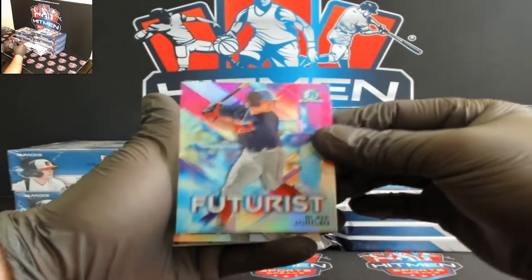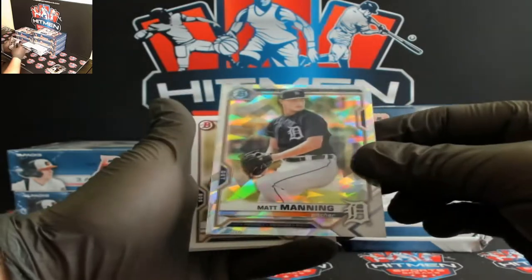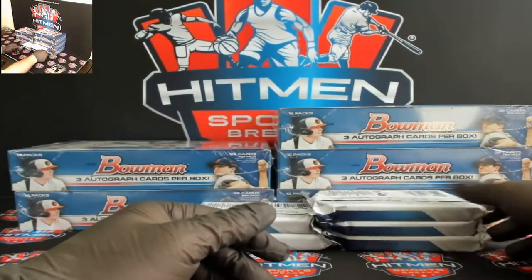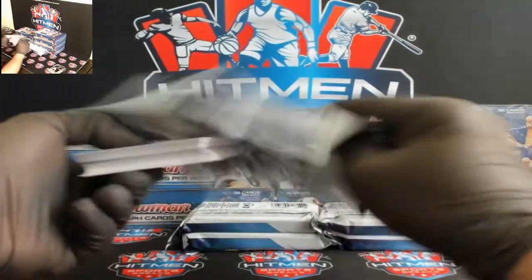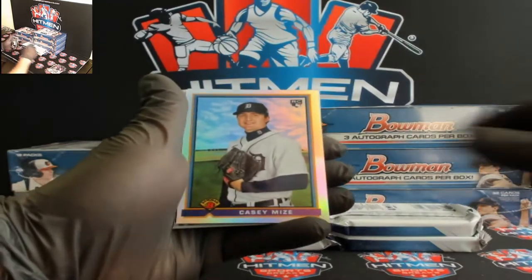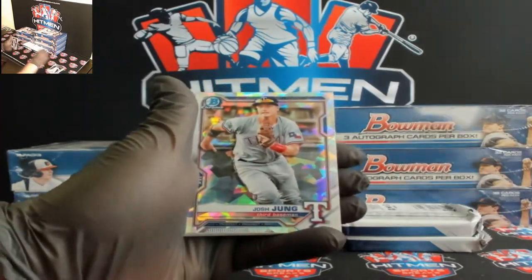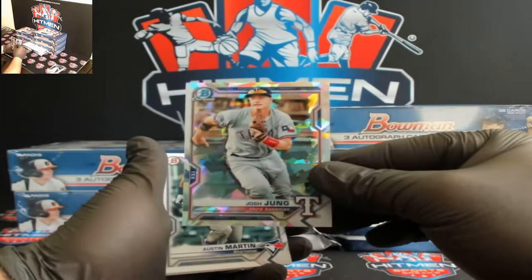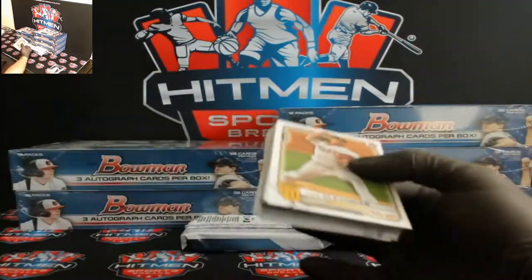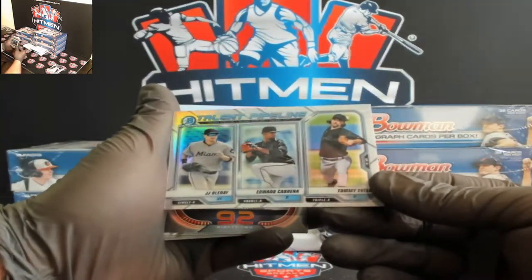There's a nice one for the Red Sox. Nice insert there. Jordan. Matt Manning for the Tigers. Cracked ice. Alvarez, Casey Mize, Balazovic, Carroll, Jarvis, Gomez, Manoah, Josh Jung for the Rangers. Correct. Nice. Here you go, Texas. Marlins right there, a triple.